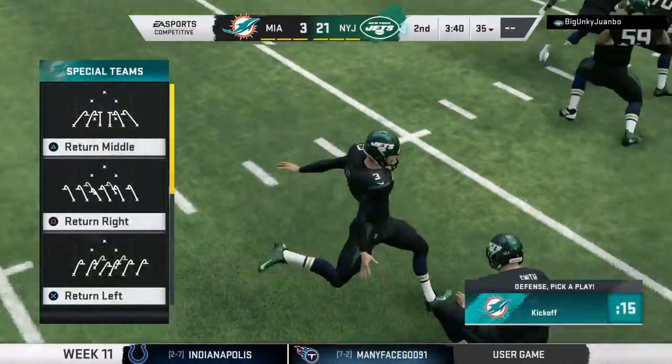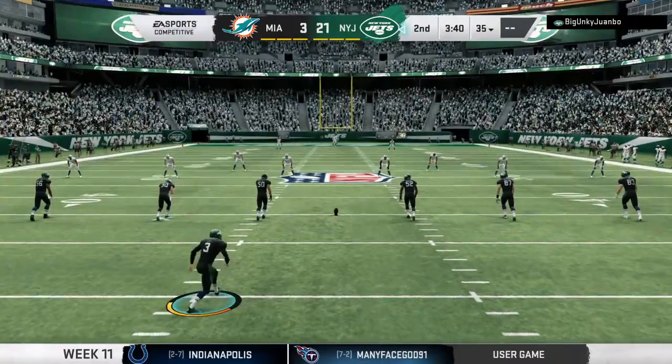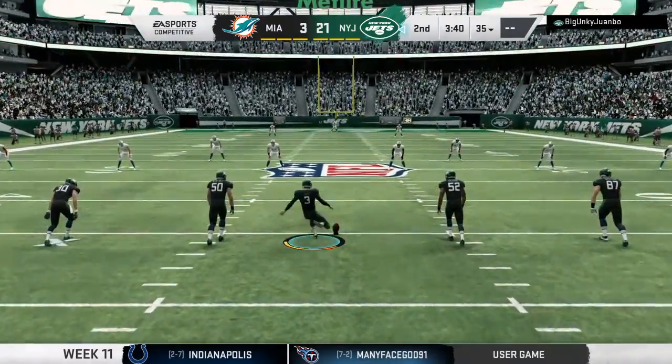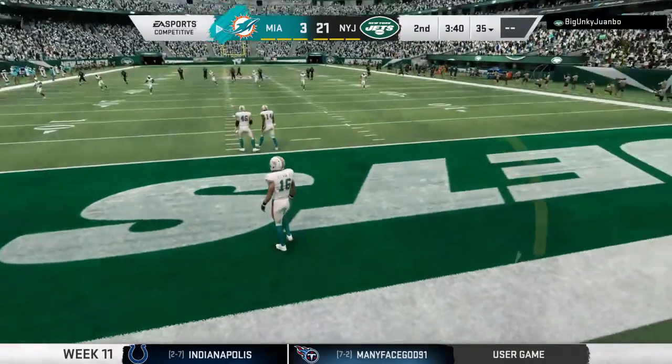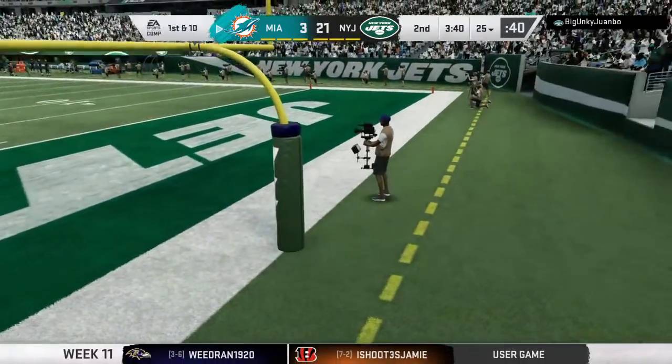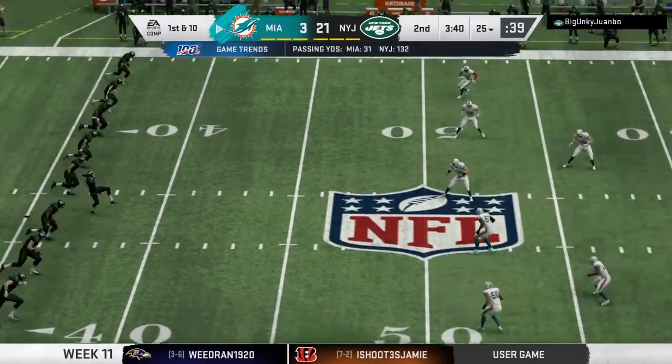Fine. Lutz good on the extra point. And the lead is up to 18 now. So they'll get another shot on offense following that pick 6. And now the kick is away. And this will not be returnable. It's out of the back of the end zone for a touchback.